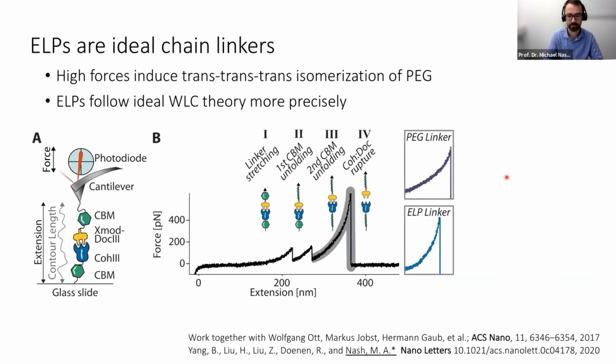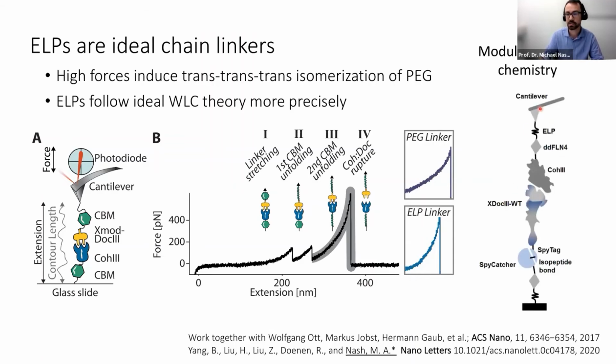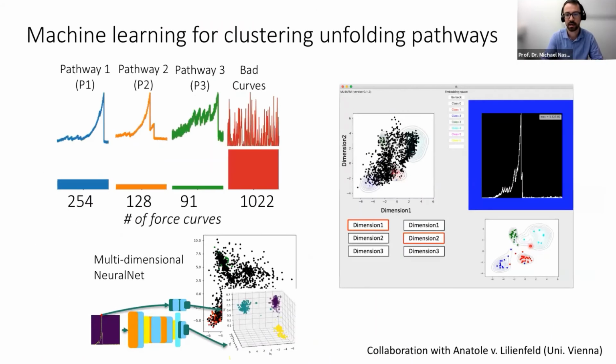We use elastin-like polypeptides as linkers. These are intrinsically disordered proteins, so we can eliminate some of the artifacts that come from polydispersity of synthetic polymer systems and that are associated with some sort of mechanical isomerization in polyethylene glycol, for example. This can be overcome by going to intrinsically disordered proteins as linkers. This is our best current state of the art in surface chemistry, a very modular platform, and our SpyCatcher DDFLN4 fingerprint domain construct is universal for all the AFM. Then you have the SpyTag and the protein of interest that you can express as a SpyTag fusion, put into this modular surface chemistry, and then analyze.